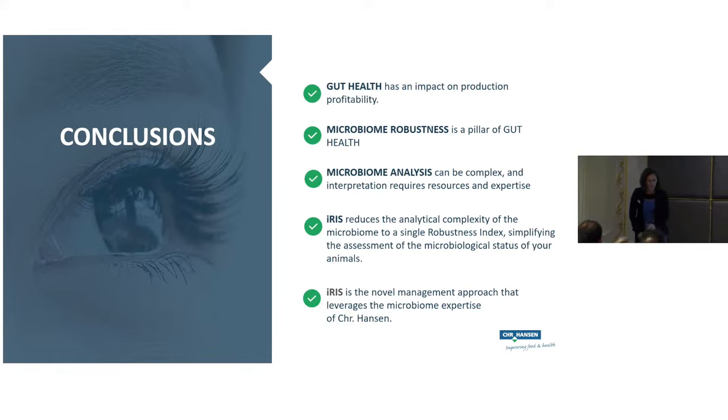So just to summarize, because I see zero in front of me, gut health has an impact on the production profitability. Microbiome robustness is the pillar of the gut health. And the analysis can be very complex, but we can simplify it with IRIS. And IRIS is the easy choice to help you to act faster and be more efficient in the production.